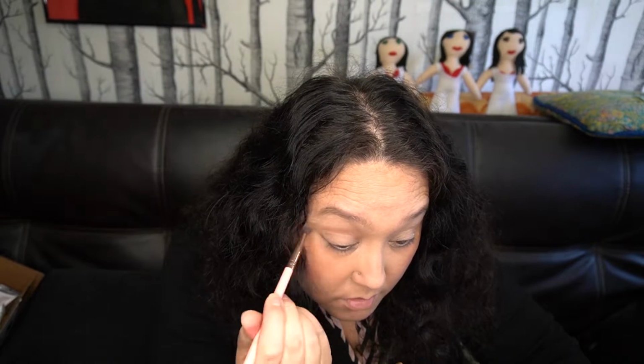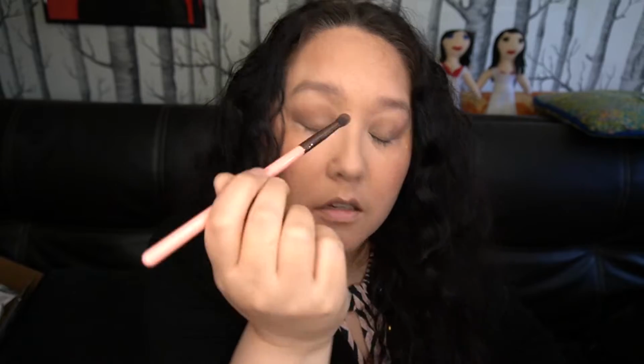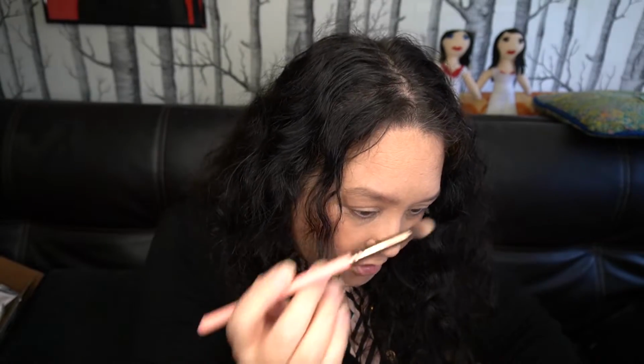And I'm just going to define my crease. I'm just defining my crease with this. So I like to do that. I like to define my crease and then go a little out so that there's a little soft, no harsh edges. I think I am gonna go sort of natural.